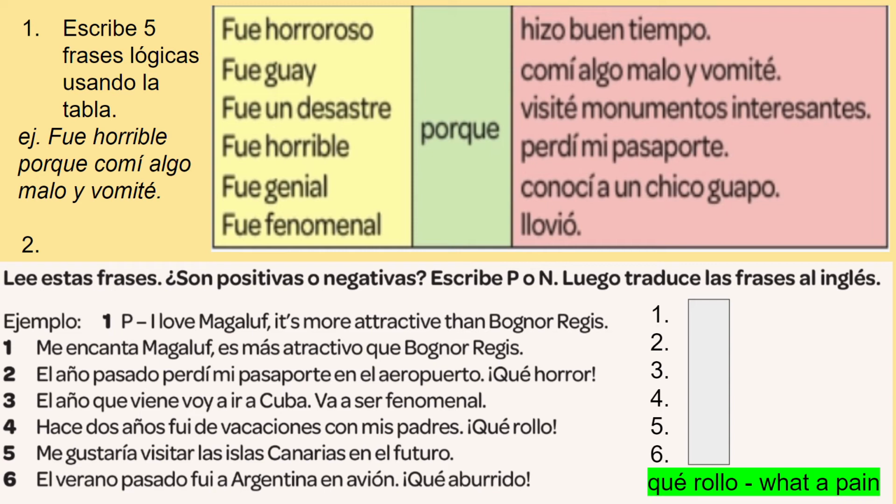So what you do, if you don't want to do this, you can skip what I'm saying now and go to the next activity. But if you do want to do it, it's all about saying things that happened to you on holiday. So the one on the left is it was, and then an opinion word. For example, it was horrible. Porque, because, and then in the purple box, bad things or good things that happened. You can see vomité, I was sick. Visité monumentos, I visited monuments. You can look up the vocab to find out what it means. You've just got to try and write 5 logical sentences.